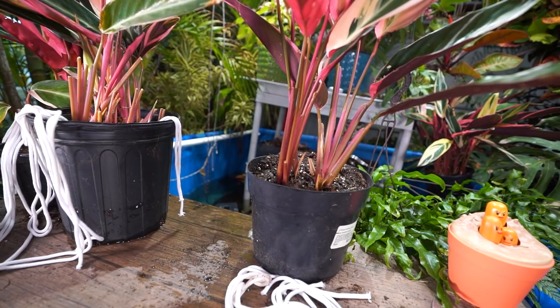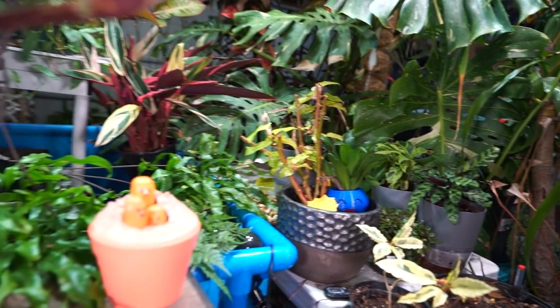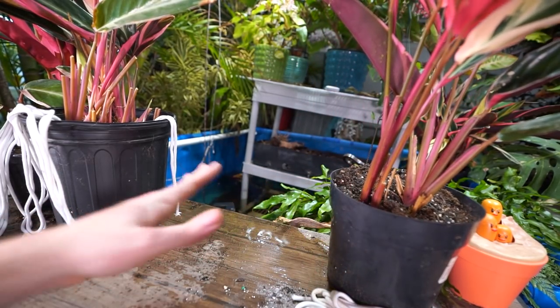I don't worry about them as much, but like the ones I was potting up yesterday, the yellow fusion, the white peacock, heck no. No way. I would be much more delicate with how I go about things with those.